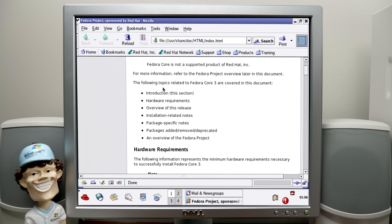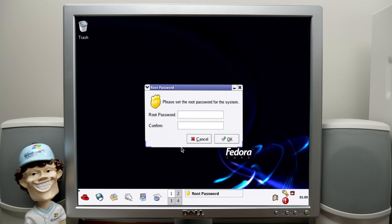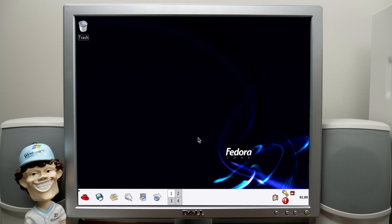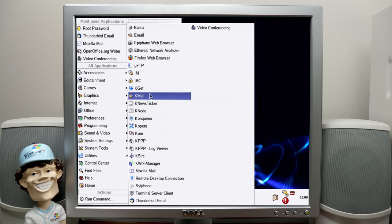So this was pre-Firefox and pre-Thunderbird, though we have Firefox and Thunderbird on here. Oh, look at that, there's a root password tool right here, so we can easily change the root password again if we want to. Gosh, there's so much stuff in here, but a lot of it is just standard KDE stuff.